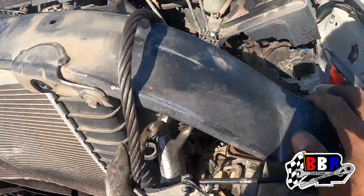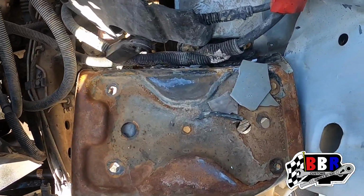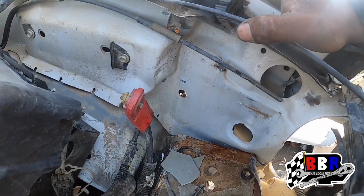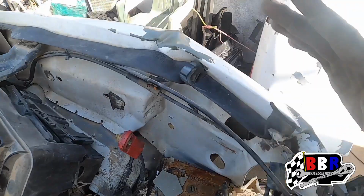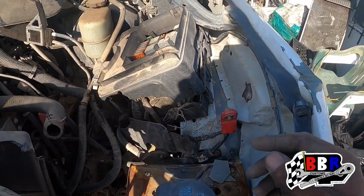I got up in here, removed the battery. The battery tray is all loosened. You can see right here, this thing was smashed pretty bad. This is the side that took the most impact. This fender is smashed backwards and bowed out. As you can see right here, it's not straight.